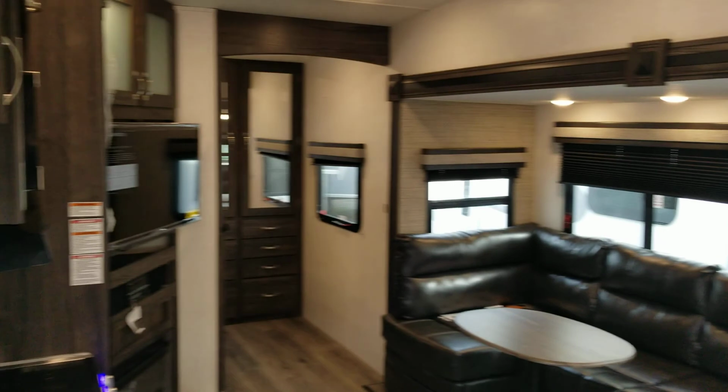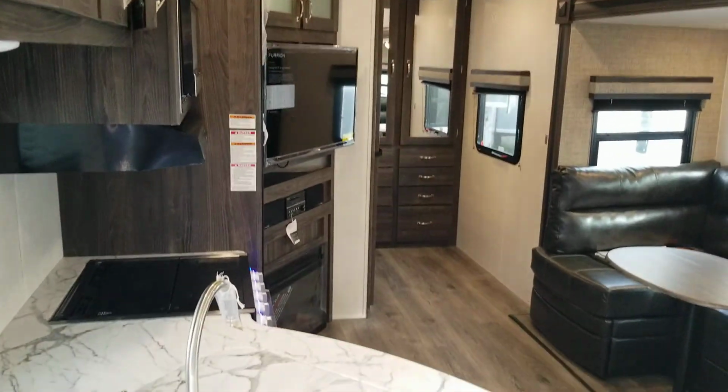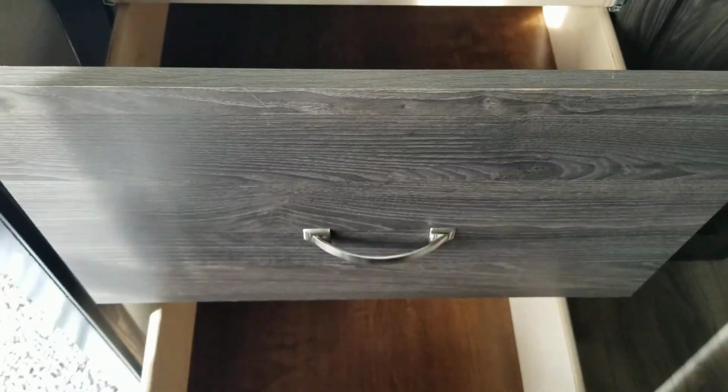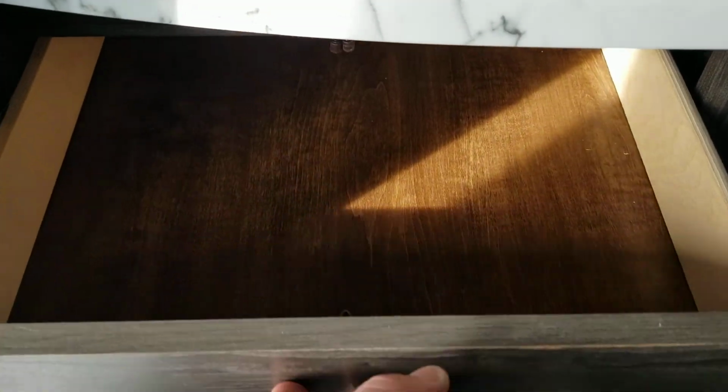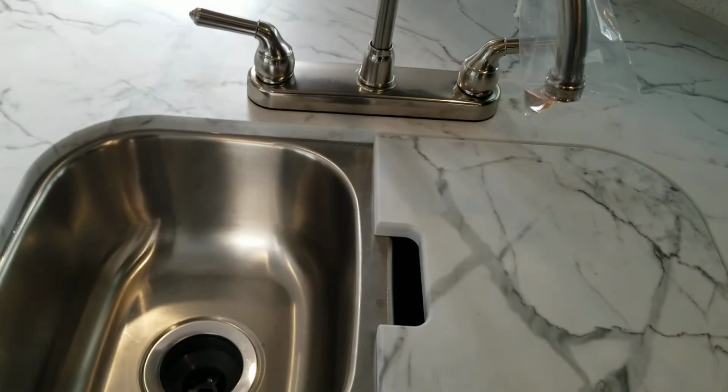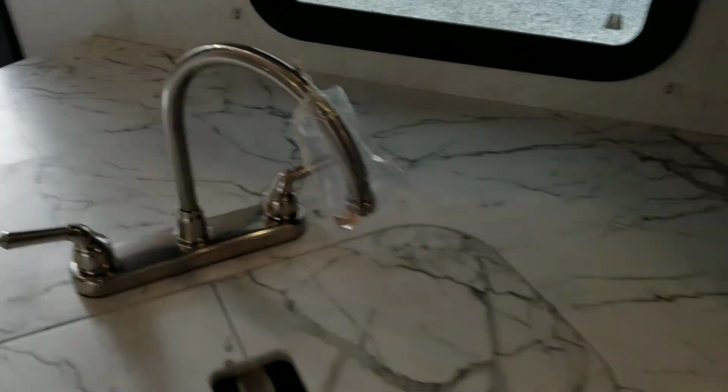And this is the inside of the coach. Absolutely a beautiful floor plan. Somebody that's looking for something that's totally towable. 2 big drawers as you walk in here. The top drawer is sectioned, partitioned off. Pressed membrane countertops, dual stainless steel, dual basin sink and stainless steel faucet.